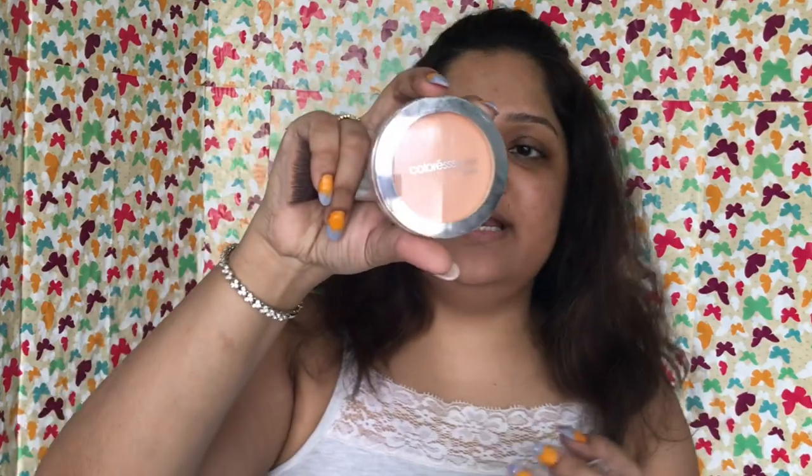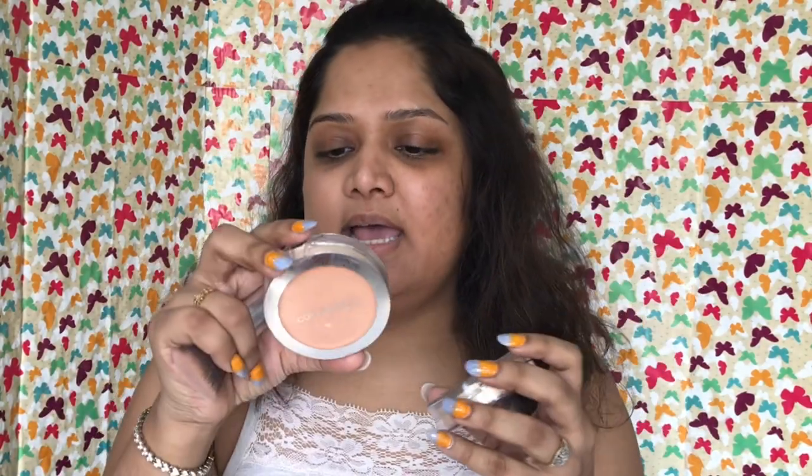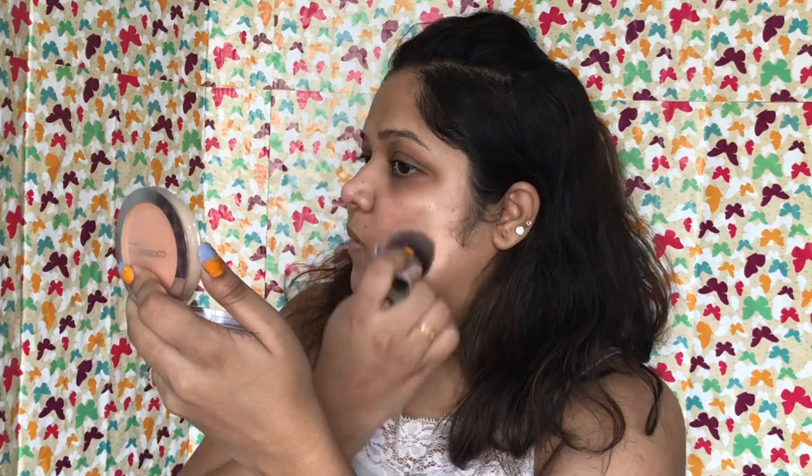This is the lighter shade, brand new. This is HDM 13, and this is HDM 16, and this is lighter. So now I'll use the lighter one and show you, and tell me if you see a difference. Again, all you need to do is take the product like that, very less product. Don't really swirl the brush in because it is going to pick up a lot of product. All I do is dab it in here, and let's do this side.